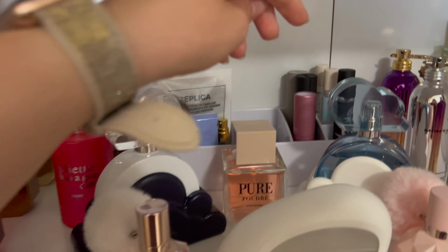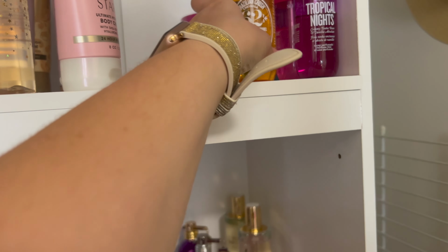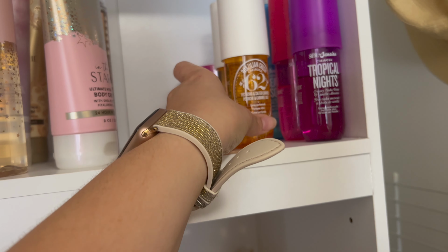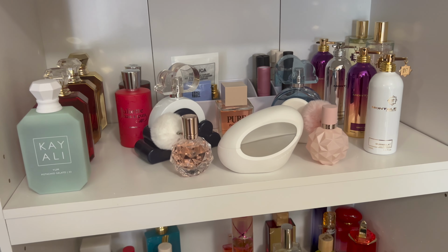This Pure Poudre. Ooh, focus camera. Pure Poudre, never worn. I've really been wanting to wear my Skylar Boardwalk. Oh, and I did pick up these at the VIB sale, so we've got more options, okay? Let me think. I have it situated here. It really is tough though.